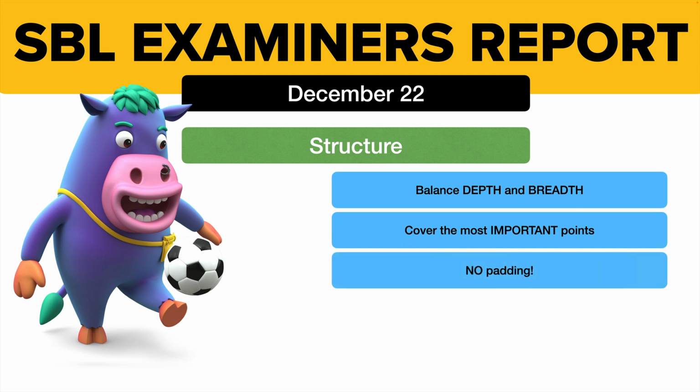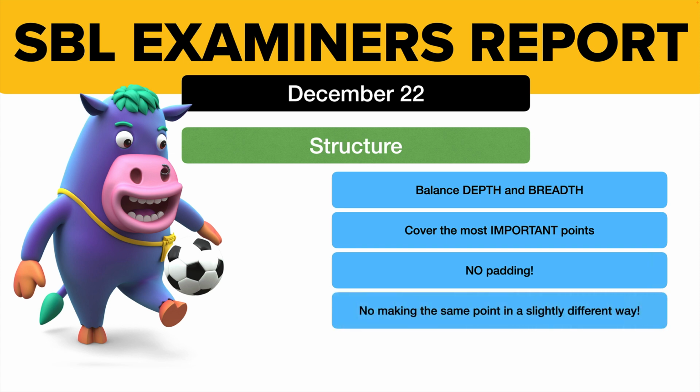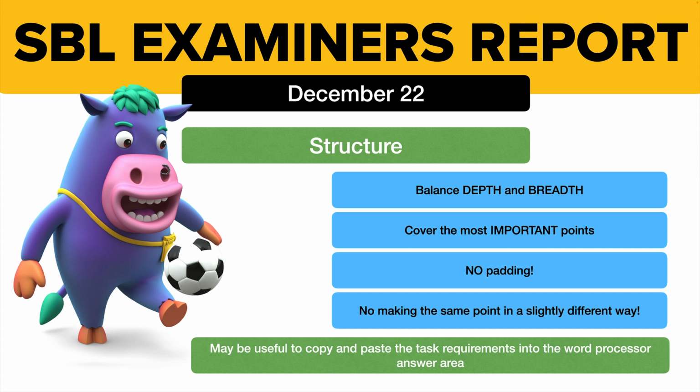Don't pad, don't just waffle on because you think that the more you write, the better it is. It's not. You're losing professional marks. Don't make the same point in a slightly different way, which is what we all try and do, try and kid the examiner. It doesn't work. And what will really help you with your structure is to copy and paste the task requirements. Then the marker knows, right, we're doing part A, task 1 here. It also makes you focus on the question because you don't have to keep going back to the requirement, as you've copied and pasted it into your word processor.